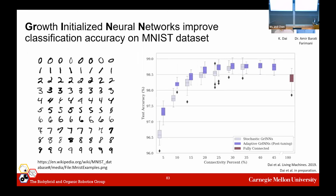What he found, very interestingly, was that both of our bioinspired growth approaches for setting the connectivity, I'm going to call it inspired, they're not quite biomimetic yet, actually resulted in higher test accuracies than a fully connected network. Obviously, this is a simple benchmarking test case. We're excited to apply it to more complex network architectures and deep networks.